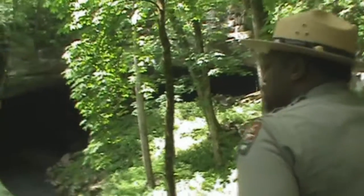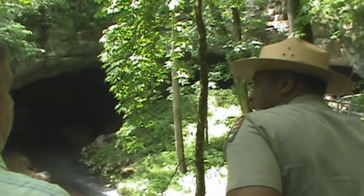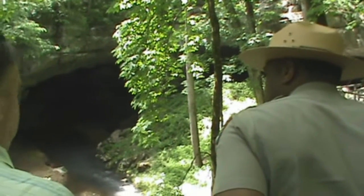Now, those birds you're seeing, those are swallows. Do we have any questions before we move on to where they live, the shelter? Anyone have any questions? Okay, let's move on here.